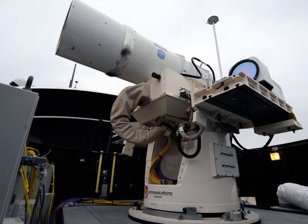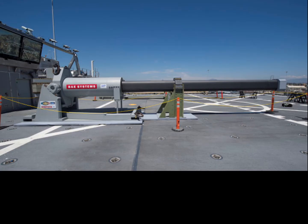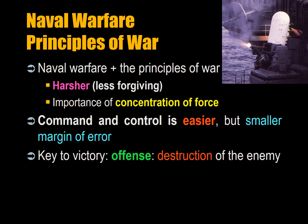This is a modern version of that. It's a laser gun which attempts to burn and damage the missile as it comes in. Its advantage is that the number of shots is limited only by the amount of electrical naval power. This is a railgun which uses electromagnetic propulsion. The bullet is a piece of metal, and the energy is supplied electrically, and it's still under development. You can see a CWIS, or a close-in weapon system, on the top right.